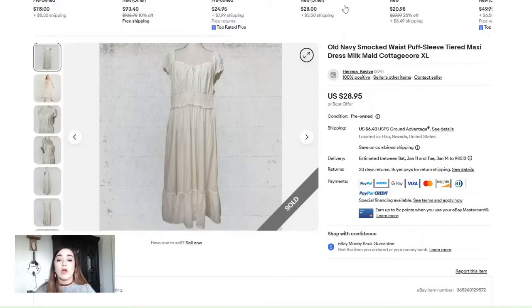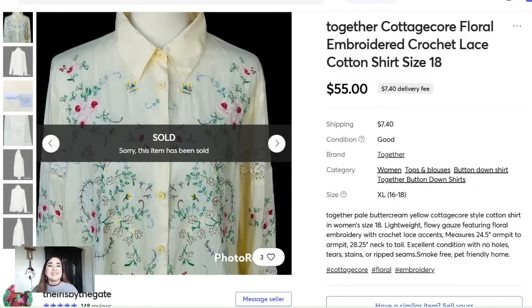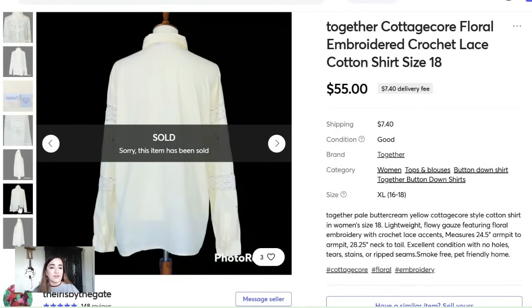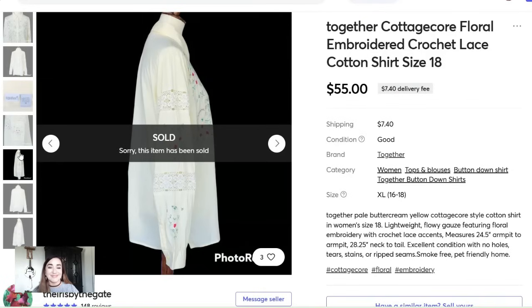That one sold for almost $30 plus shipping for that one. Next is floral embroidery. And again, this is under that cottagecore keyword. This is a really popular feature for these types of items that we're talking about with cottagecore. This is a button-up shirt here. This one sold for $55 plus shipping. I'm also noticing some really nice details there on those sleeves.